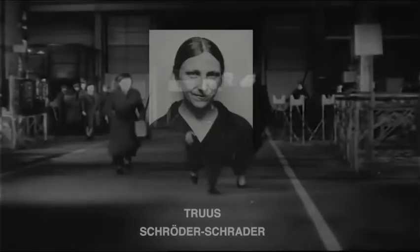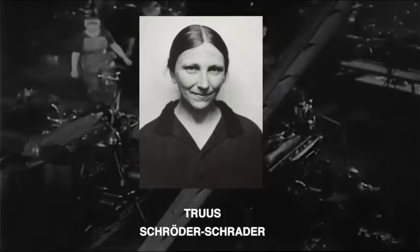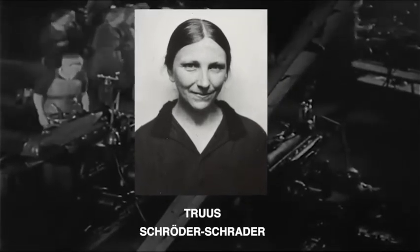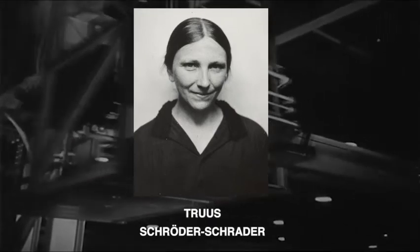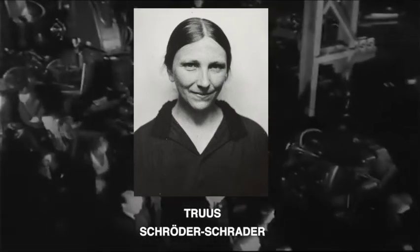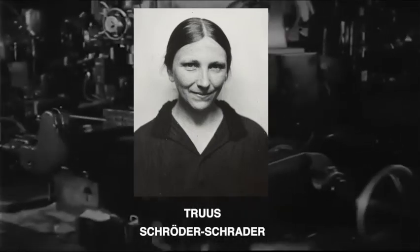Truus Schröder was a socialite and pharmacist, and a lover of the arts. For her, the Schröder house represented the independence that she, as a modern woman, could command. Women had only recently gained the right to vote 4 years earlier, and this independence, she felt, contributes to the hopeful outlook within the rebuilding of the post-World War I world.